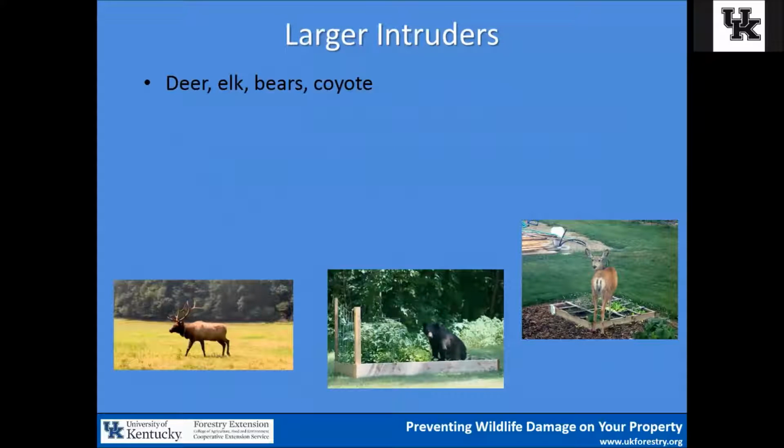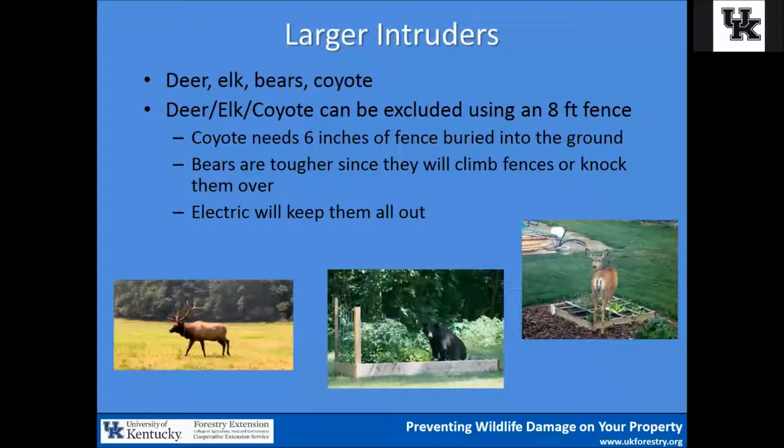Now, there are larger intruders, and really that's three big ones and a slightly smaller one. That's our deer, our elk, for those of you that are down southeast, bears, also in southeast Kentucky, but slowly moving its way into other parts of Kentucky, and then coyotes. Deer, elk, and coyote can all kind of be excluded by using an 8-foot fence. If you're going to go this route, to make sure you exclude coyotes, you should run, coyotes are very good at digging, like most dogs.